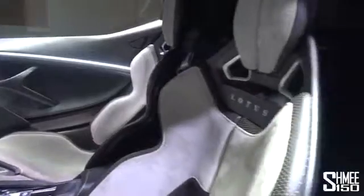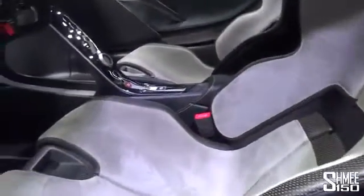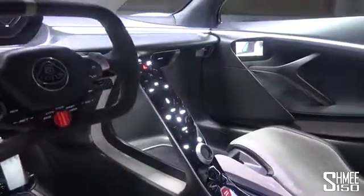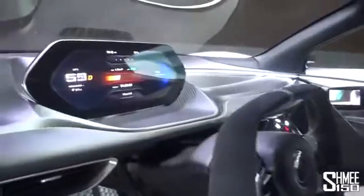Strictly a two-seater, of course, very, very thin, lightweight seats, but still with some padding for comfort that you can see on top of those. Look at this kind of dimpled hexagon design so that you can feel where the buttons are. You don't have to just hope that you're pressing on the right one precisely. Then you've got this floating dashboard display.